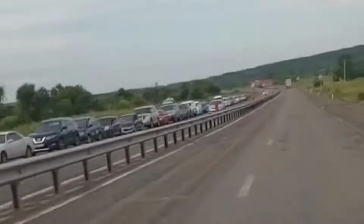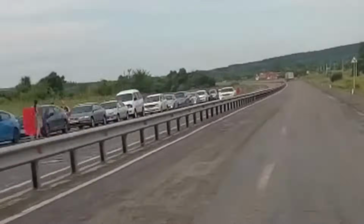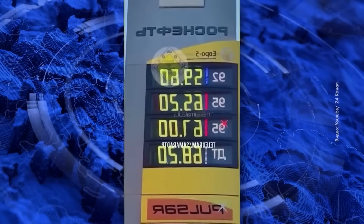Gasoline shortage in the country, gas stations, Russia. The official explanation for the shortage is unscheduled maintenance at oil refineries. Russian propaganda is hiding the real reason. The line on Melnikovaya Street, right on the road. Oh my goodness.